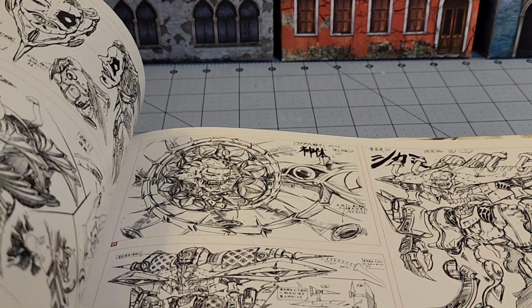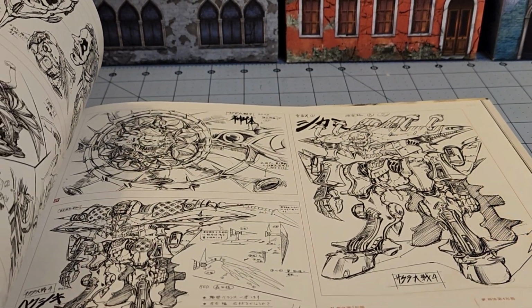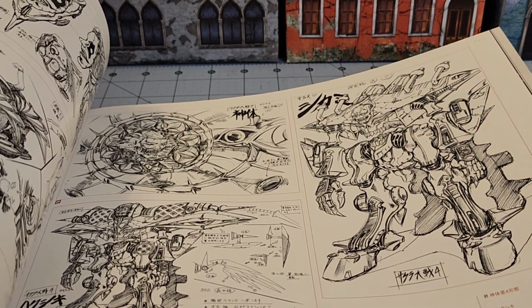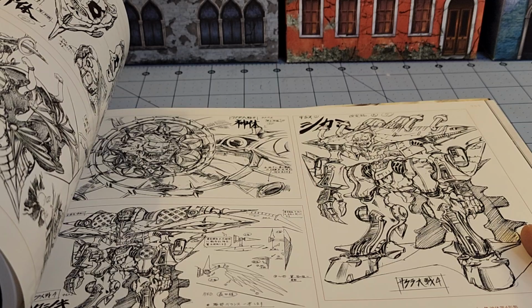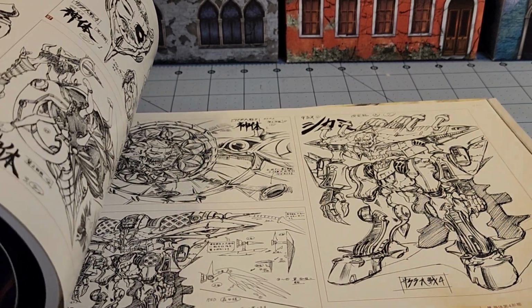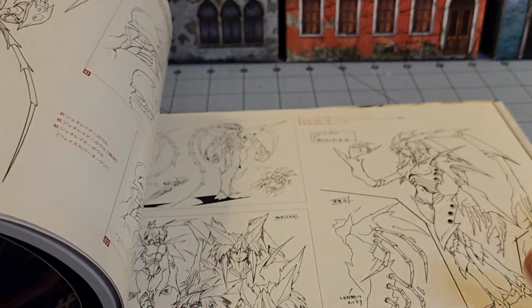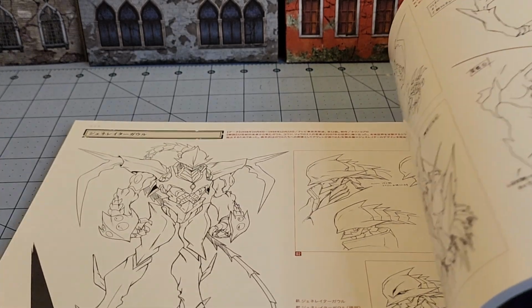Again, getting to see all of the enemy stuff like this is something I wish we got to see a lot more often. I got, oh gosh, what was the name? The Falcom series, the Legend of Heroes stuff. I got one of those art books recently as well, and it's got all the heroes and none of the interesting bad guy stuff, which is a shame.